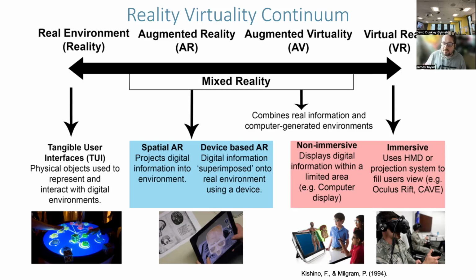Or alternatively, bringing real world objects into a virtual domain. So the ability to scan an object, and that then creates a virtual digital twin, what we might call a digital twin of that real world object, person, information. And then on the far end of the spectrum, we have virtual reality.